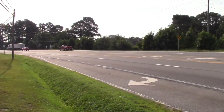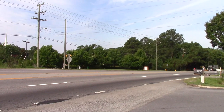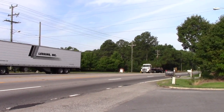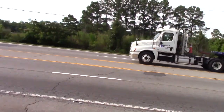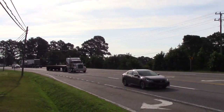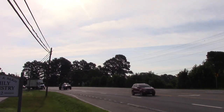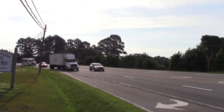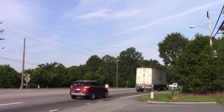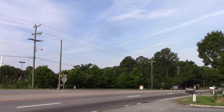Let's see what else we got. Yeah, I got a stoplight there. Ooh. Cascadia and two Cascadias. Single tap, nice. Oh yes, he has a 379. Yes. Oh man, that thing sounded good. International. Wow, what kind of horn was that? Sounded like a very foul International air horn. That was an interesting horn there.